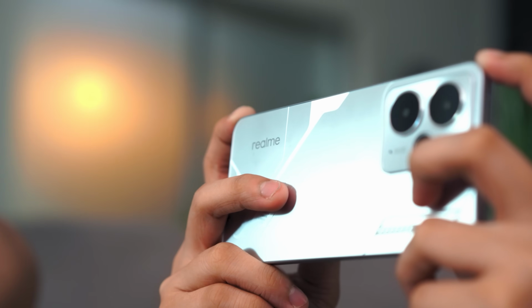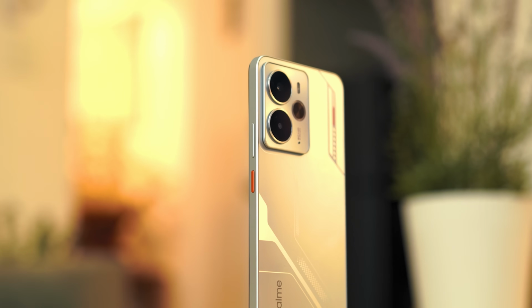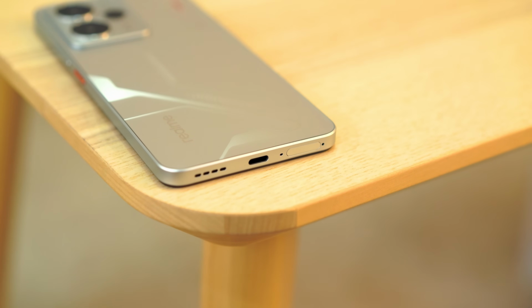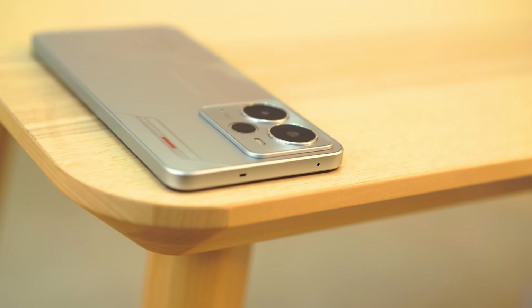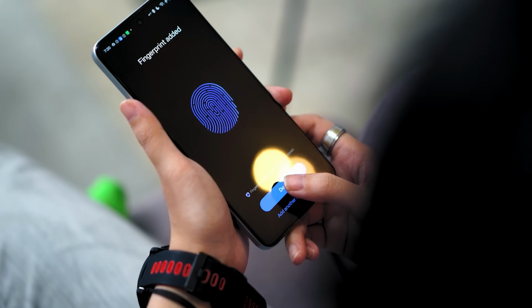For buttons and ports, the power button, which pops in a saturated orange tone, and volume rocker are placed on the right side of the phone, while the other side remains neat. At the bottom, you'll see the Type-C port, speaker grill, and SIM card slot. Up top, you'll find the mic and the other speaker on the earpiece. For biometrics, the phone supports both facial and fingerprint recognition.